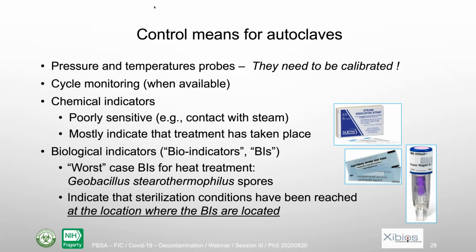And then you have chemical indicators or indicator strips. They are poorly sensitive. Actually, mostly it shows that there is a contact with steam, which is already good, or they react to a temperature of about 110 degrees, for instance, but it's not extremely precise. So the main utility of that is to indicate that treatment has taken place. So if you have, for instance, flasks that have to be treated and flasks that you need to distinguish from the ones that have been treated, in that case, you can use that kind of indicator strips.